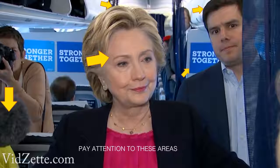Next, we're going to slow it down. But remember, we have not photoshopped it in any way. This is what NBC put on the air. Pay very close attention to the areas with the yellow arrows.